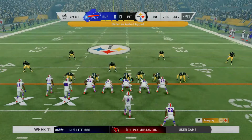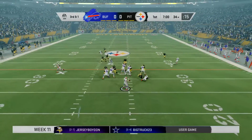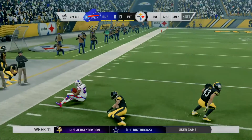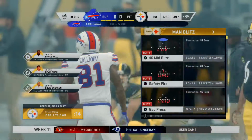But just play number 3 here on the opening drive, and it's an early 3rd and 1. Operating from the gun, Burrows. He's got an open man. He completes it to Callaway. And they're going to have themselves another first down as the tackle's made at the Steelers' 39.